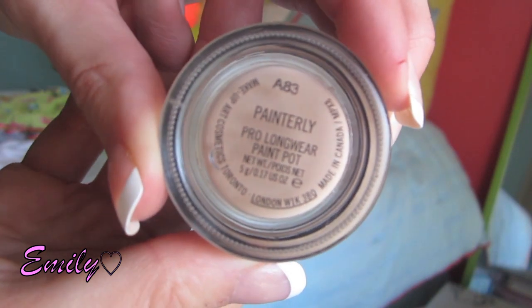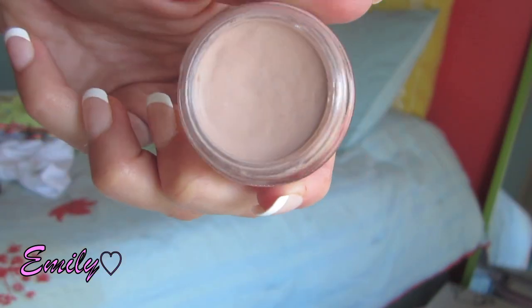Now, I do put powder to set it on top, so it's completely flawless, so it has a nice base to put my eyeshadow on. This stuff is amazing. I use it by itself when I go to work and I don't want to use eyeshadow, but I still want to conceal my redness and stuff. I'll put this on top just by itself and just wear eyeliner. And that's it. So this is definitely, I got mine in Painterly.